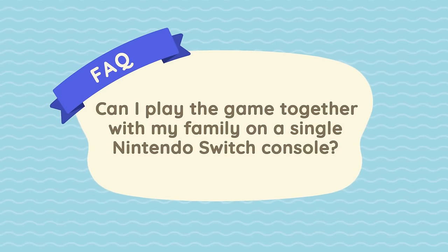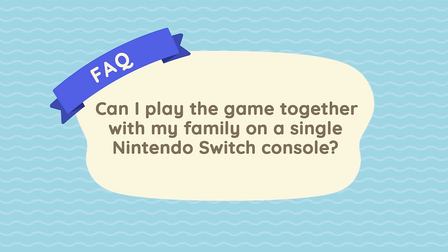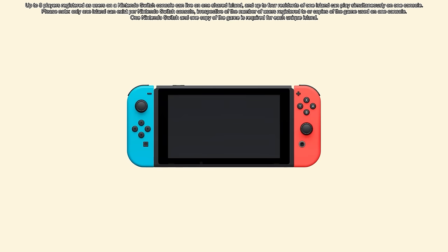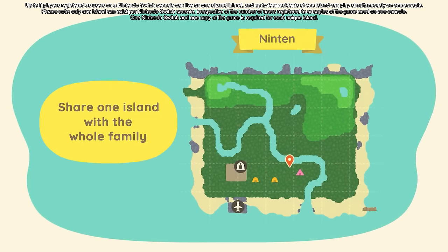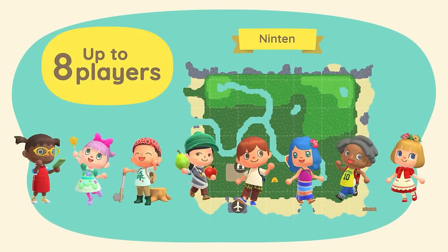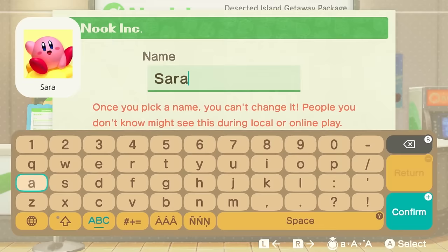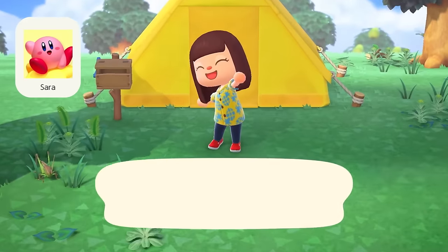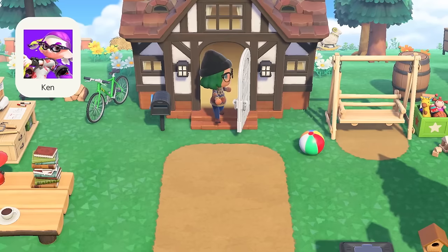Can I play the game together with my family on a single Nintendo Switch console? With one Nintendo Switch console and a copy of the game, everyone in your family can live on one shared island. The maximum number of residents for an island is 8. Each user can register one resident, and each resident can, of course, build their own house.